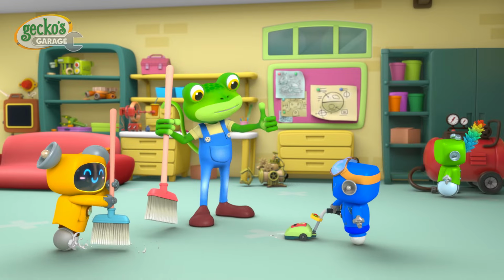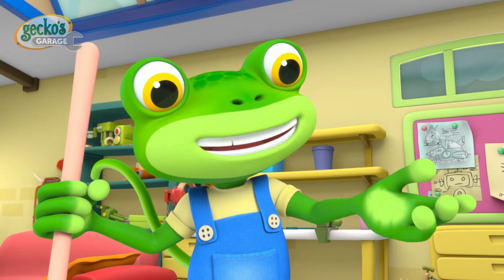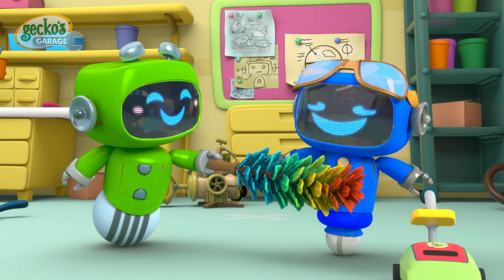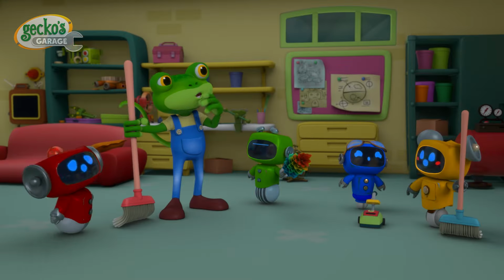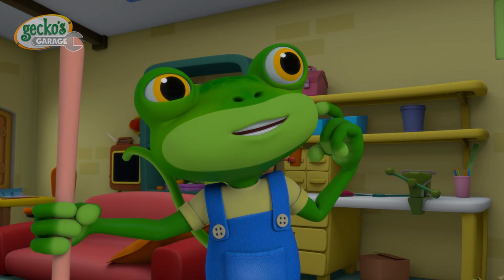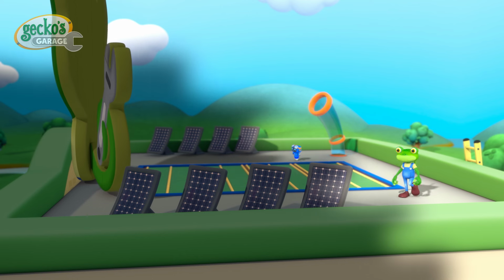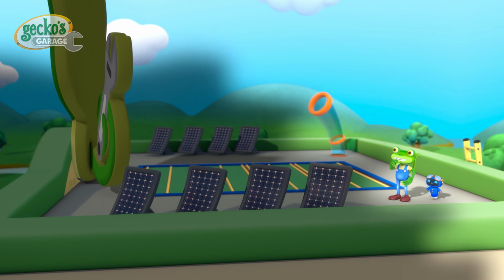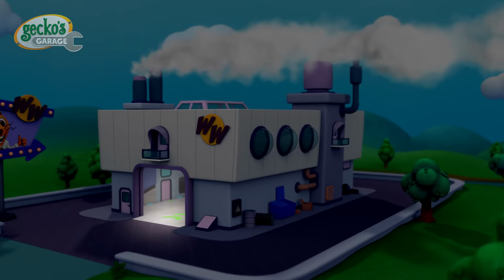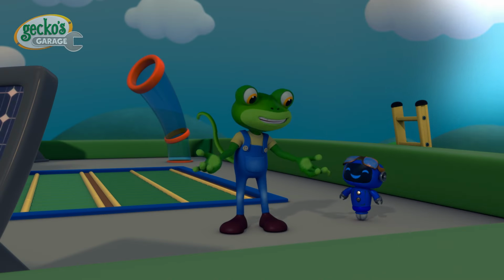Wow! Great job, Mechanicals! A clean garage is a happy garage. That's odd. We're losing power. Something must be wrong with our solar panels. Oh, dear. The sunlight's being blocked. But that's no normal cloud. Let's go and investigate.